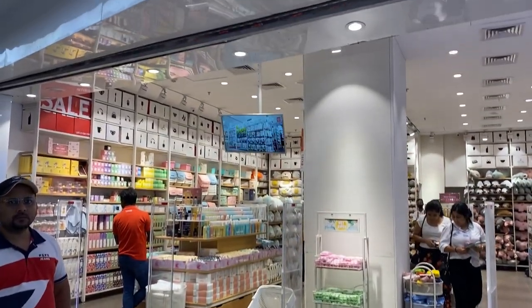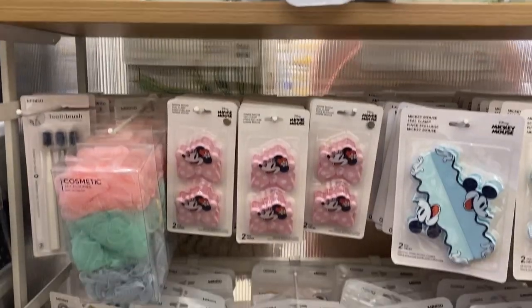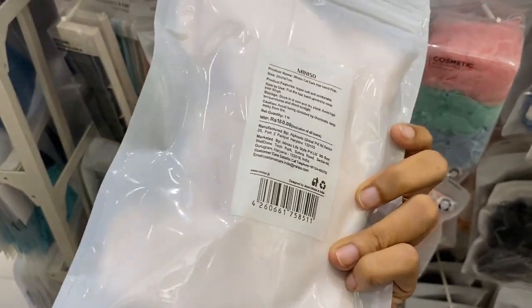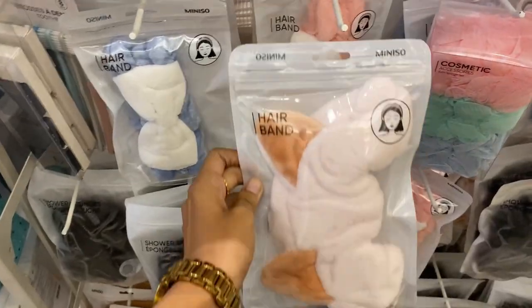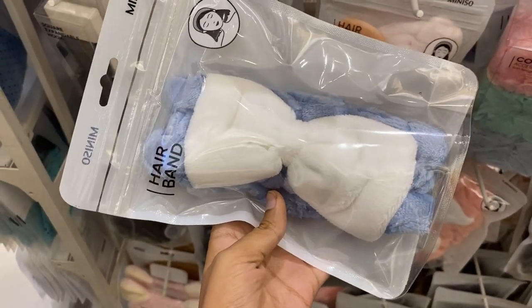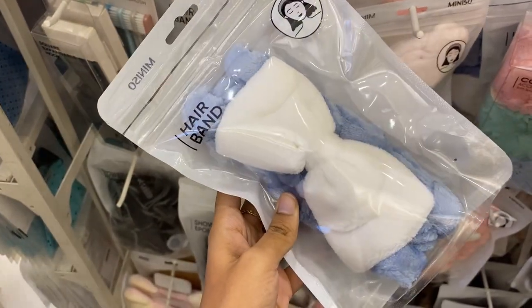So we came to Miniso Store of South City Mall, which is located in the lower basement, and starting off with this hairband or headbands, whatever you wanna call it. It was for 150 and this really helps you to not get your hair wet, and there was a lot of options, color options, style options for these headbands.